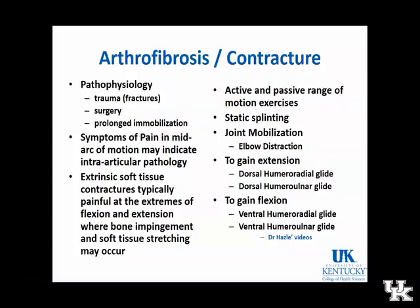So the joint mobilizations of elbow distraction, humeral radial glide, humeral ulnar glide to gain extension, to help them gain full extension, and then humeral radial glide ventrally to gain flexion.